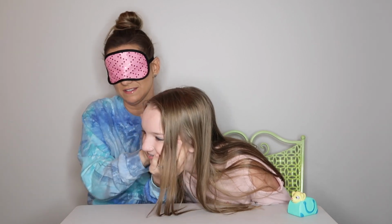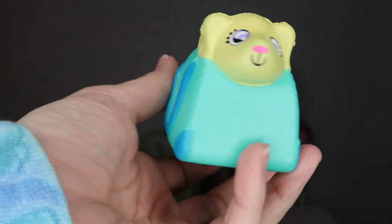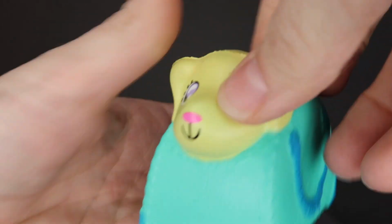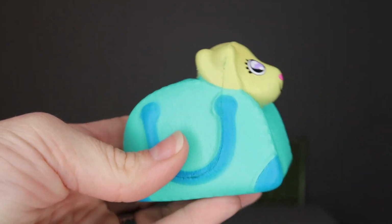Oh my gosh, I don't know what this one is. Okay, seriously, next. Squishy. Oh, it's your little dog in the purse. Yay! Oh, this is so frustrating. Brown 19. Next one. Oh my gosh. Oh my gosh.